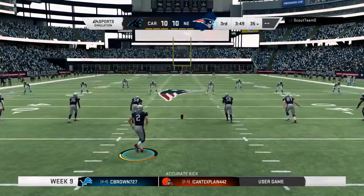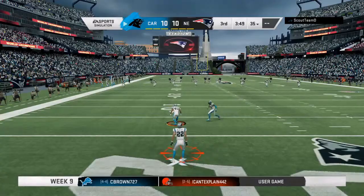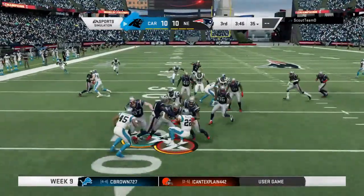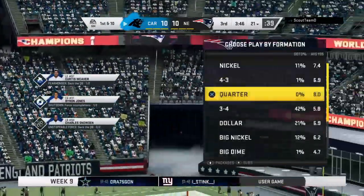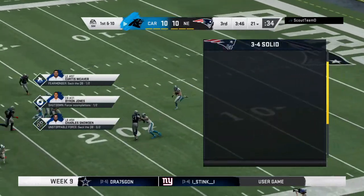So all square here in this 3rd quarter as the kick's away. This fielded a few yards into the end zone. And he'll wind up about 4 yards shy of where he would have been if he had taken a knee, as they'll start at the 21-yard line.